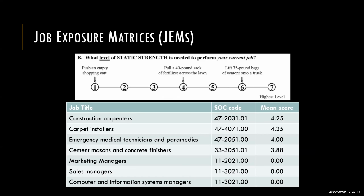And here's another example of a job exposure matrix. This one is based on survey data. The question up at the top here, what level of static strength is needed to perform your current job, is the survey question. And then the JEM took those numerical values and averaged them for each job title, and so it shows here the mean score on the survey.